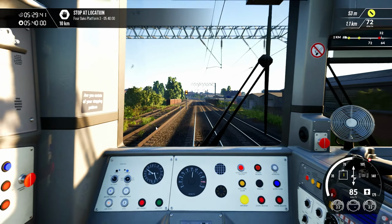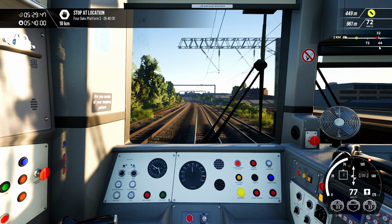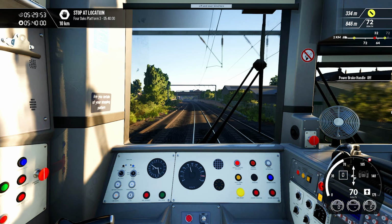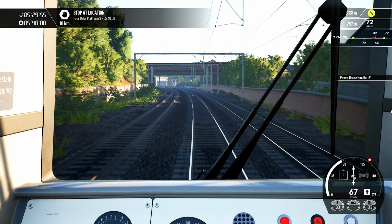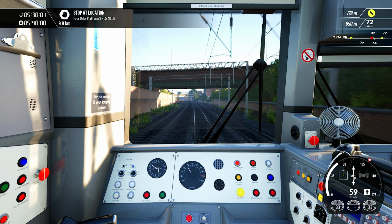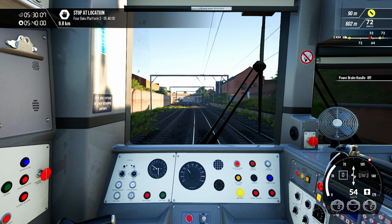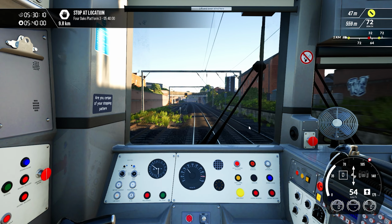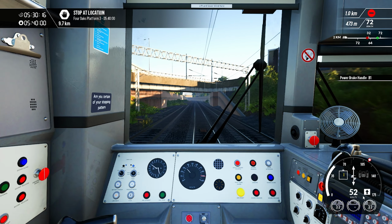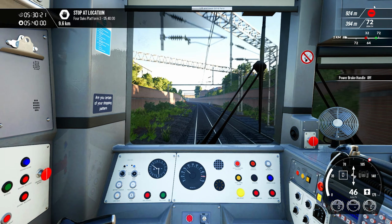The signal is showing a caution aspect. Some section ahead is occupied. The next signal is also showing a caution aspect. While passing this yellow signal, our speed must be between 20 to 30 km/h. The next signal is danger, which is red.